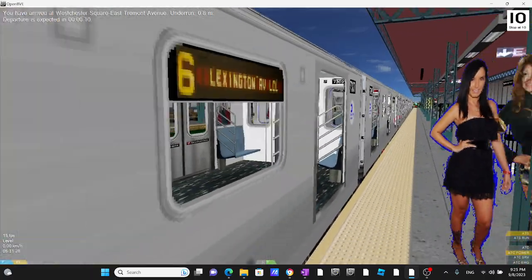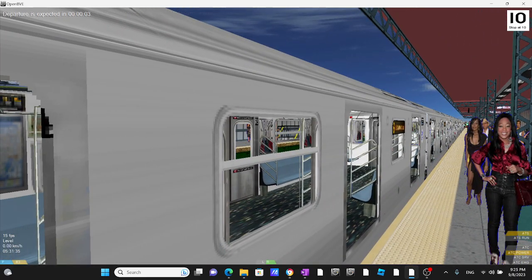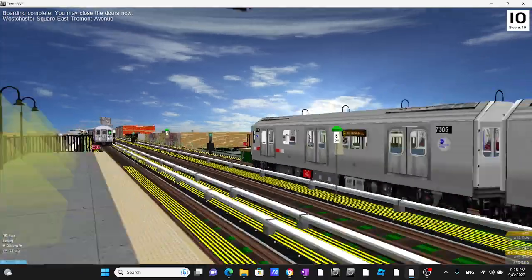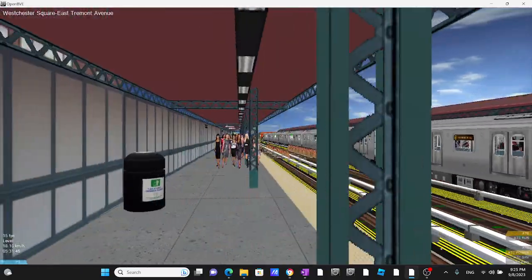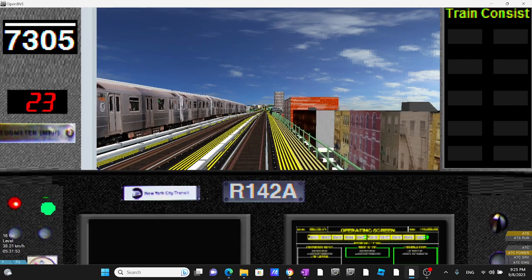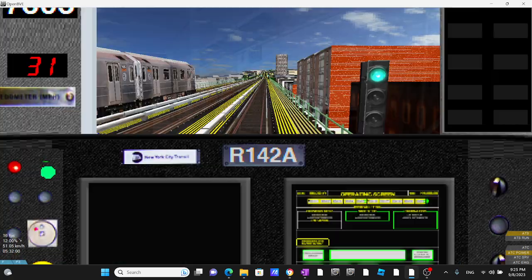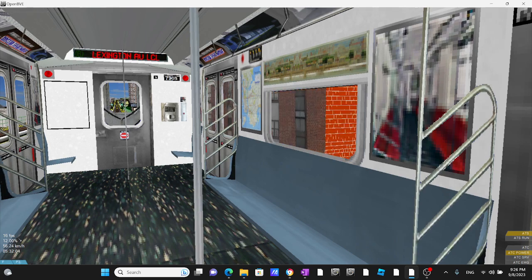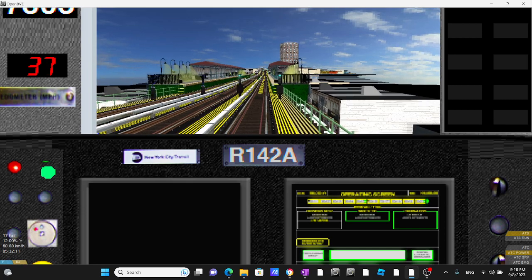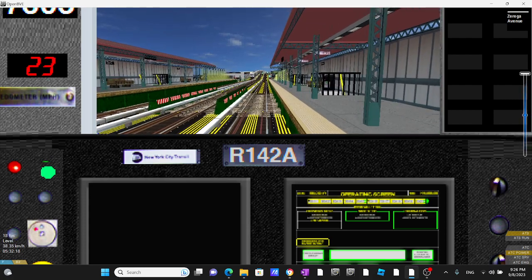Bound 6 train. The next stop is Zerega Avenue. Stand clear of the closing doors, please. Zerega Avenue.